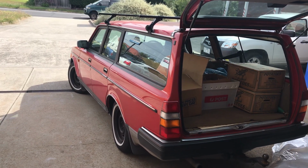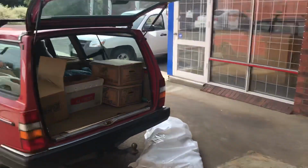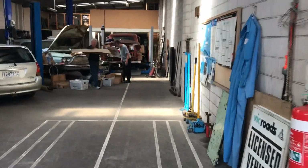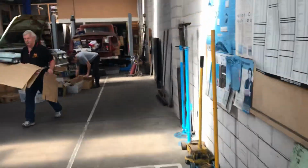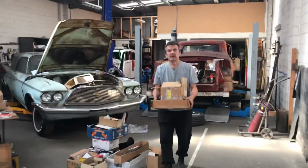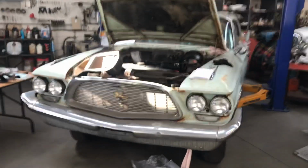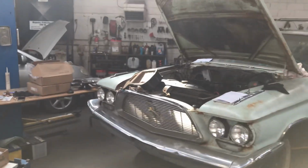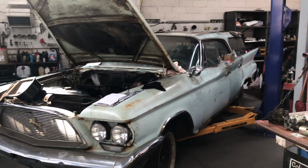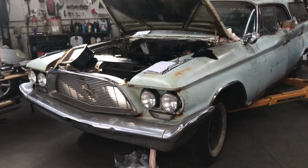Okay, we're here in the Volvo 245. I've come to check on Alex's 1960 Chrysler New Yorker station wagon. There's Alex, going to another home. That's right. He sold the car, but it's a bit of a 1960 Chrysler fest at the moment, with my 1960 Windsor. I've got a '60 Imperial and a '60 Fury. This is a New Yorker, 413.